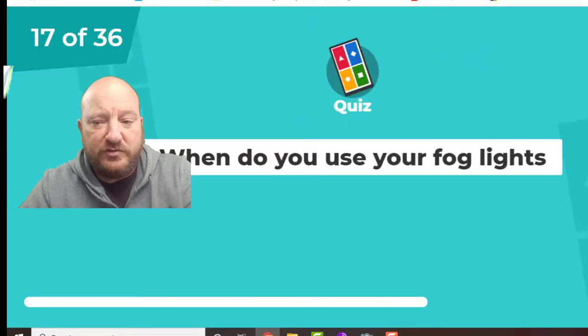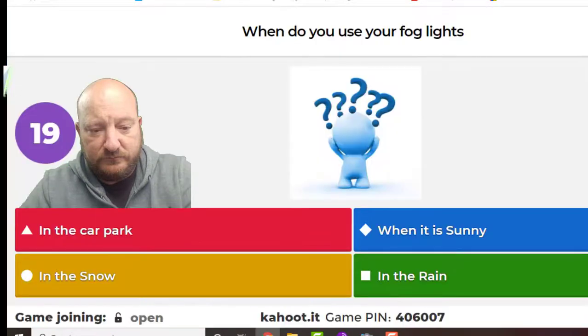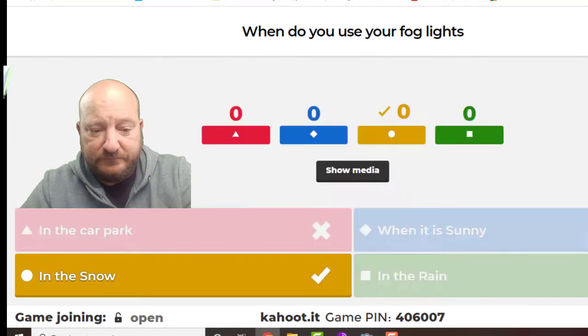When do you use your fog lights? In the car park, bit of a silly answer. When it's sunny, no, so we can eliminate these two. In the snow or in the rain? In the snow.